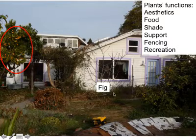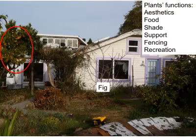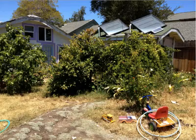For instance, shading. A fig is strategically placed in front of this window. Because the fig is a deciduous tree, it protects the south-facing side of the house from the summer sun, but yet lets the winter sun in to warm the house. You can see in the summer, the leaves are on the tree here.